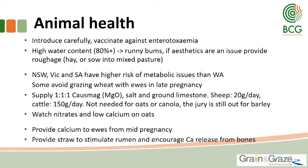There's some comment around animal health. I think we're still working that out a little bit through research up in New South Wales and people's own experiences, but some guidelines around that.